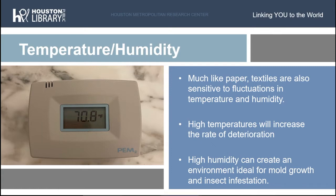High humidity is almost even more of a concern than high temperature, especially for textiles. High humidity can create an environment that is ideal for mold growth and pest infestation. And unfortunately, we live in a climate that is naturally very humid, so you really have to be aware of what kind of humidity that you have in your own home in terms of knowing just how well your home is going to be suited for long-term storage of materials.